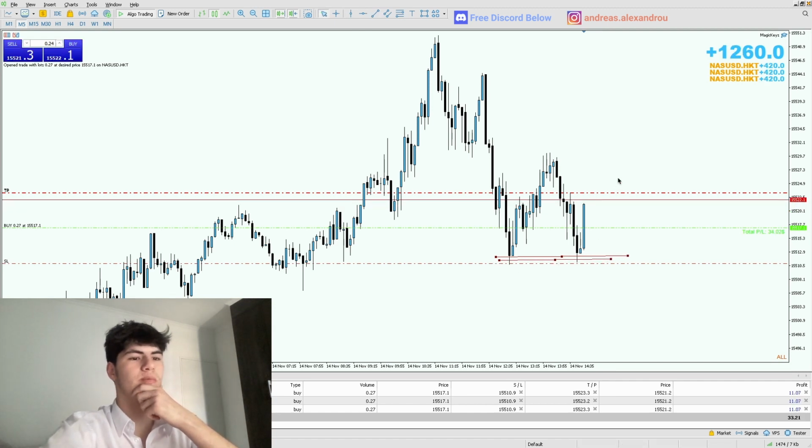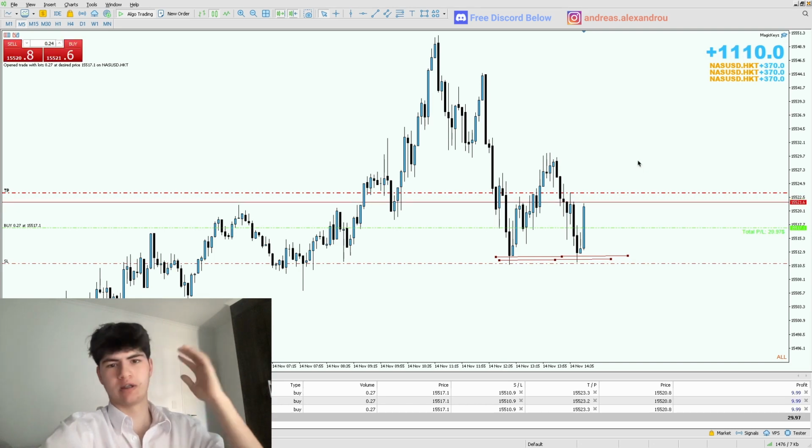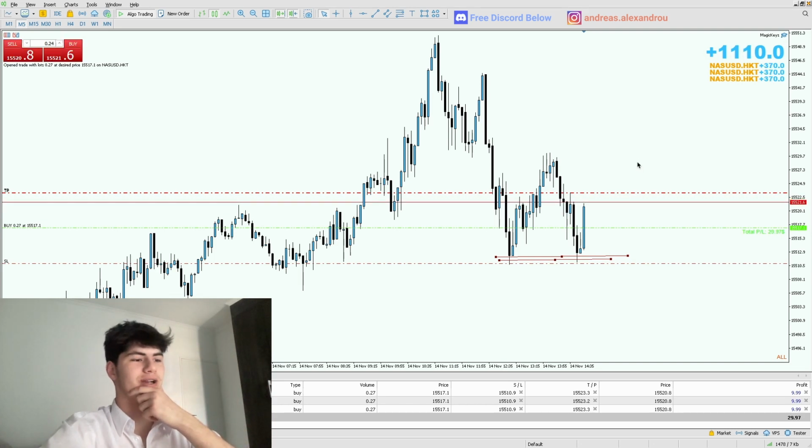We're pushing up with a lot of momentum. We almost hit TP. This is a really clean setup. Happened in like one candle.